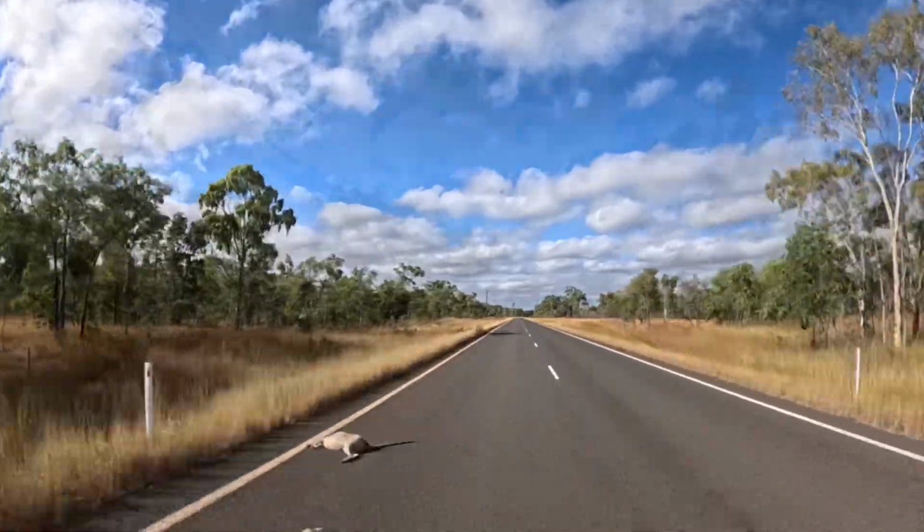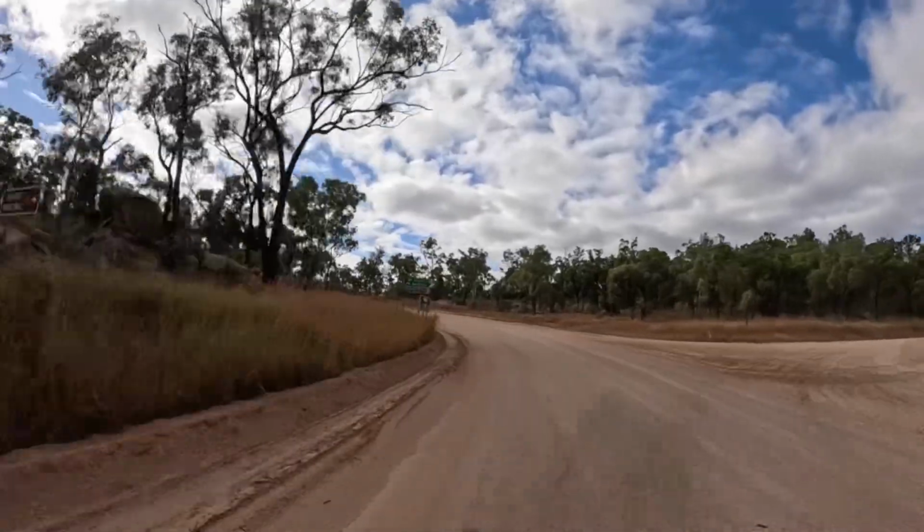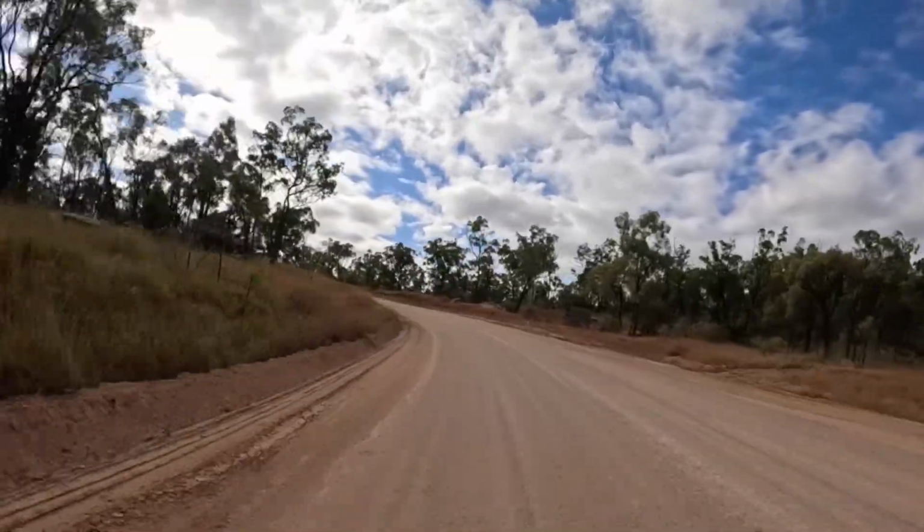Mount Garnet, Mount Surprise, round to the right, historic mining trail. Going that way.